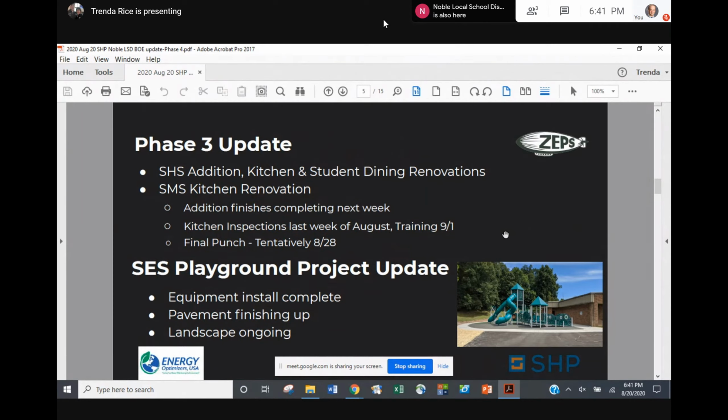Just some milestones that are coming up. The addition finishes are completing next week, so flooring's going in right now. They've finished up painting. We'll see technology going on over the next week or so. We're anticipating that the kitchen inspections, which will be the next milestone coming up, should be around the last week of August, and staff's going to receive training on September 1st. After they receive training, we're going to do final punch in kitchens, and we're going to look to do final punch in the addition and student dining space around the 28th.